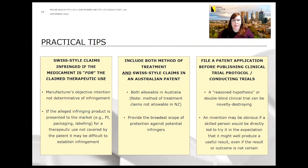Finally, a patent application should be filed before publishing any clinical trial protocols or conducting those trials, as this case demonstrates that a reason hypothesis or double-blind clinical trials can be novelty destroying. An invention may also be considered obvious if a skilled person would be directly led to try it in the expectation that it might well produce a useful result, even if the result or outcome is not certain, and a percentage-based analysis will not be of assistance in this case.